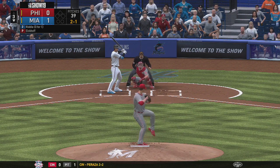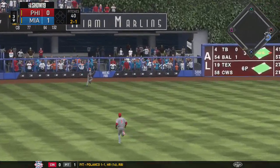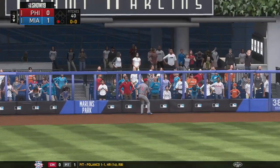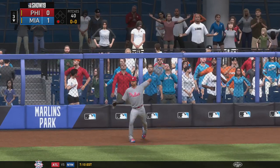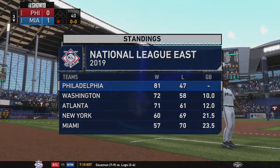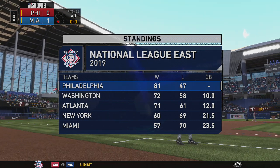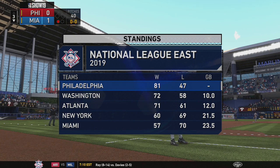Into the windup. Here's the 2-1 pitch. Hit high and deep to left field. Williams racing back on the warning track. He makes the catch. And with 1 away for him here in the inning, let's take a quick look at the standings. And you can see that these guys pretty much have the division in hand to this point in the season.